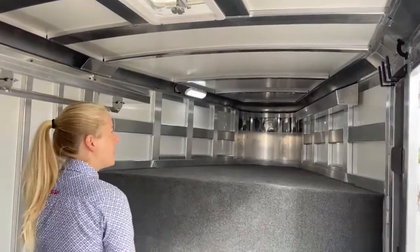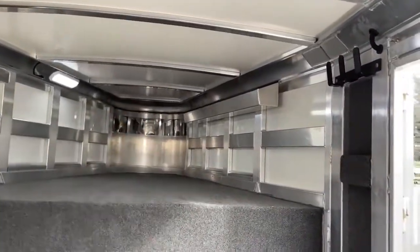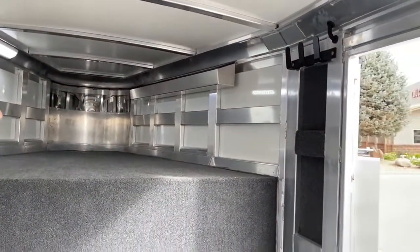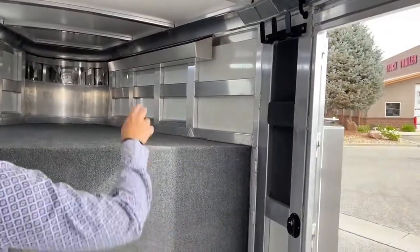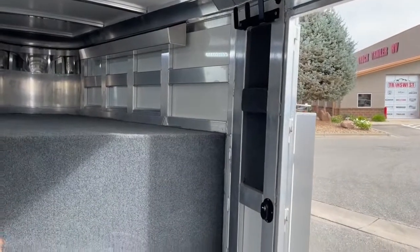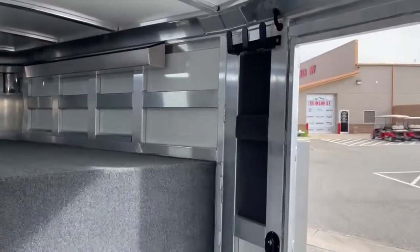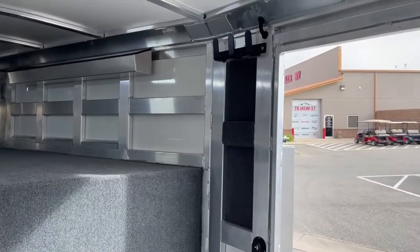Right over here, we have another set of little bridle hooks. This is a really great use of storage here because if you've got some coats or anything, you can just swing this door open, throw them in there. You don't have to step actually into this trailer. So it's just a really great use of using every wall in this trailer.